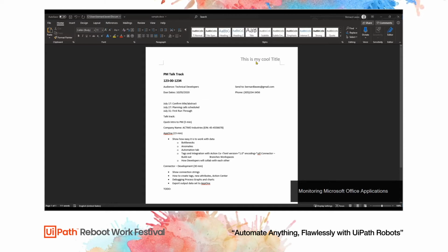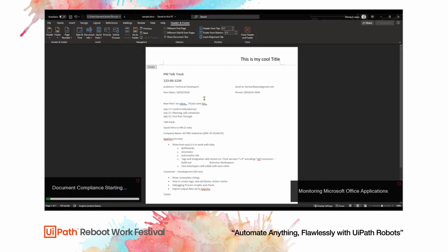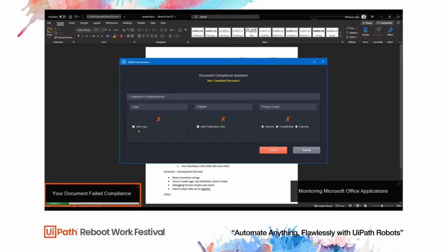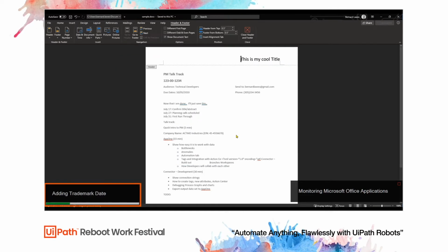Fortunately for me, my robot is monitoring my desktop to ensure my documents are compliant with company policy. As soon as I attempt to save the document using Ctrl+S, the robot is kicked off. Immediately after this trigger, the robot checks the header and lets me know what is missing. It gives me options to remedy them. It's informed me the logo, date, and privacy designations are missing. I instruct the robot to fix all of these problems.